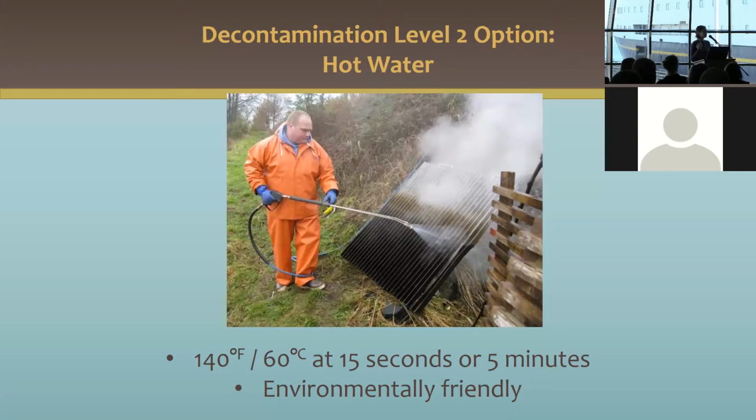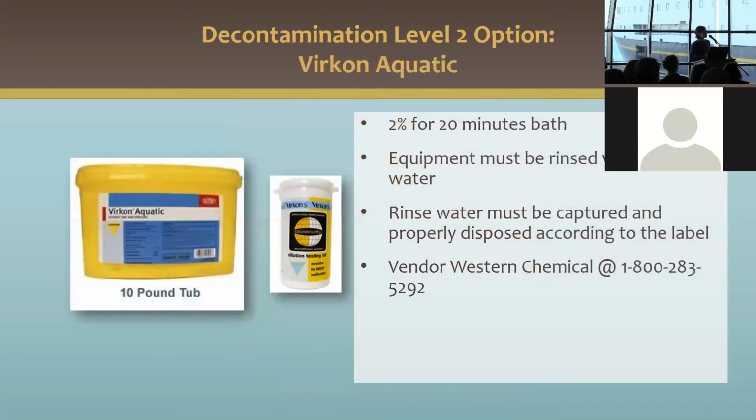So if you do know of an organization in your area that might have one, let you use it, that'd be great. But again, WDFW down in Olympia, this is what they use first off. But their second choice is using this chemical called Virkon Aquatic, and it's very simple to use. You use a 2% solution for a 20-minute bath.